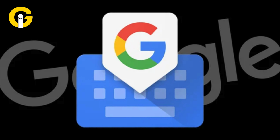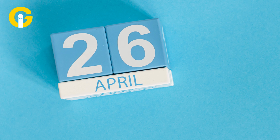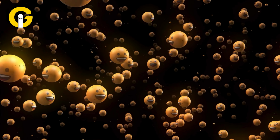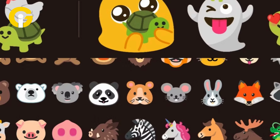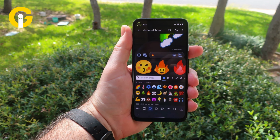Google just dropped a dope Gboard update for Pixel phones and tablets on April 26, 2025 with a redesigned Emoji Kitchen and new browse feature. Let's dive into how it makes your emoji game next level. Gboard's Emoji Kitchen lets you mash up emojis into wild combos, and now it's better than ever on Pixel devices.